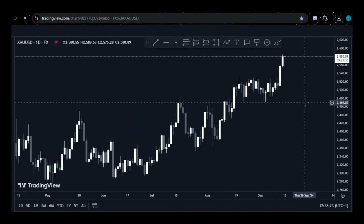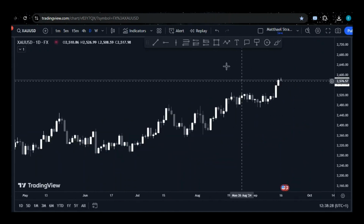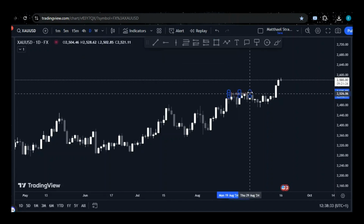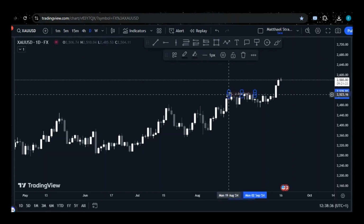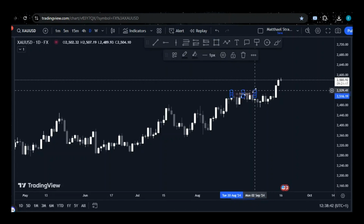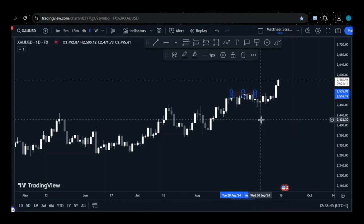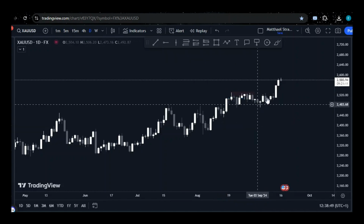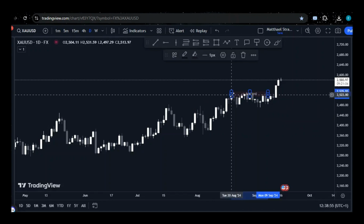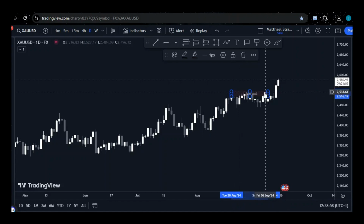On gold, gold has really been bullish for a while now after breaking that strong resistance level. You can see there is this resistance level here that it kept on holding for a week or so. It held for like a week going to 2 weeks until price broke it. Yes, this is August 20th and September 6th. Price just broke this last week.